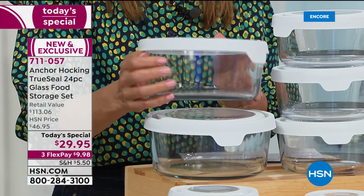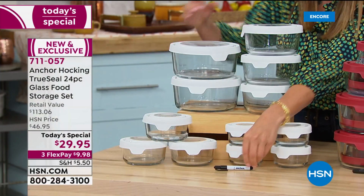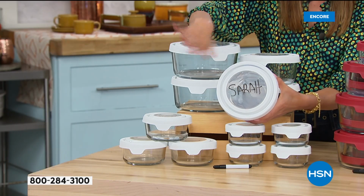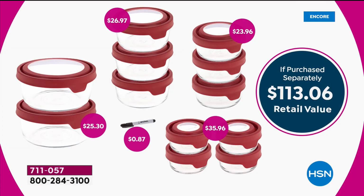These are all glass. You're also going to receive the dry erase marker that you see right here. So yes, you can go ahead and label it. This one is mine, which means hubby, hands off, don't eat my leftovers, and they all come with a 5-year warranty. And what a value.